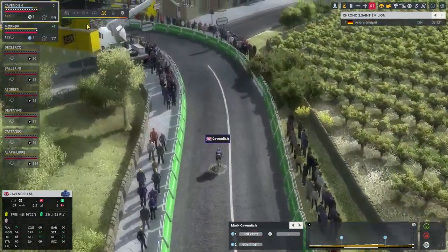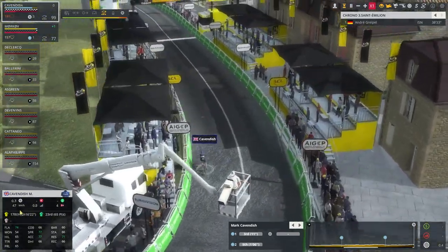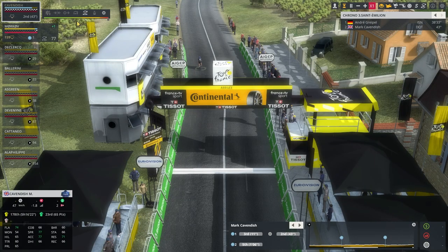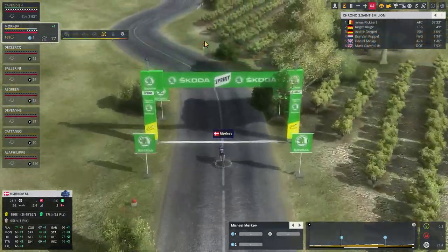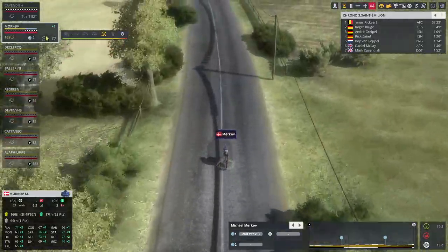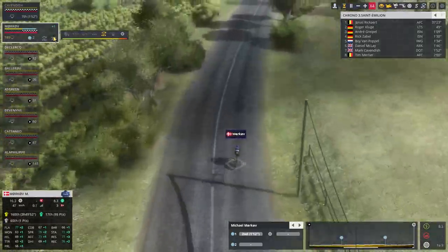And Cavendish goes hard. Is that hard? Yeah, okay, it's 3% upwards. So yeah, that was pretty hard, going almost 50 there. All right. Not much we can do here, really. Just riding along at a hopefully steady effort. That should be giving us the best results in a flat stage like this.